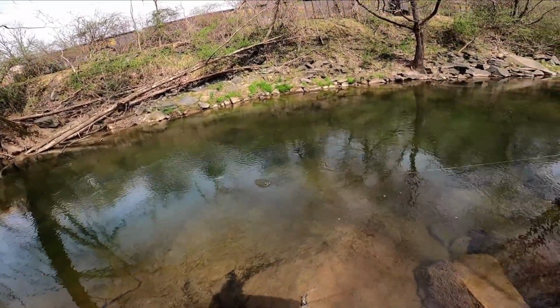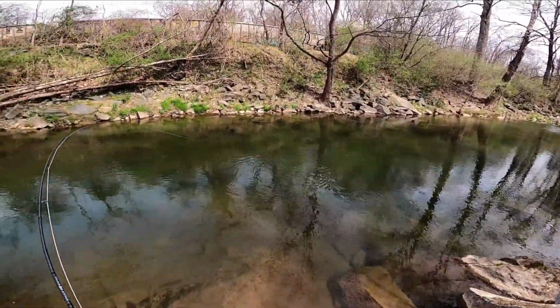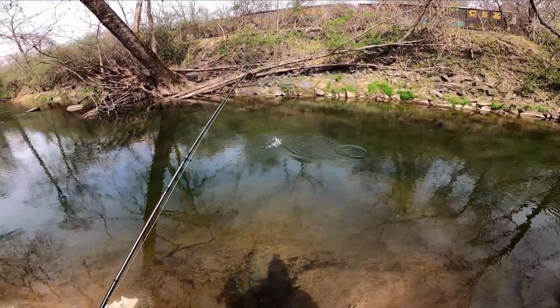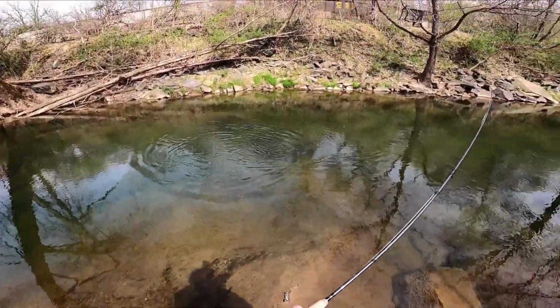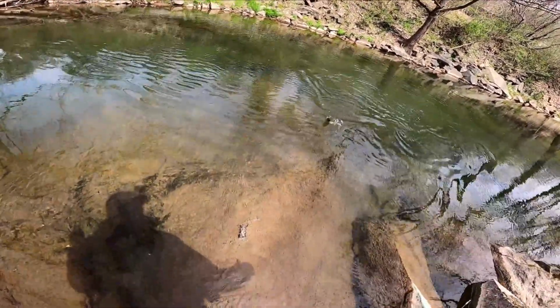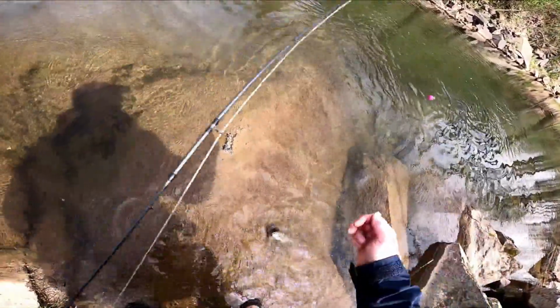There's one. Let's hope this shows up on the GoPro. I'm running out of battery. And that's another little rainbow trout. And Gaither, tiny little olive zebra midge. So it could be the size, it could be the profile. Ouch, that hook's sharp.